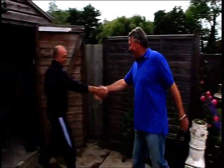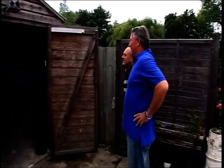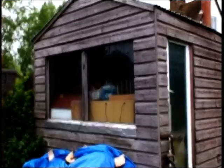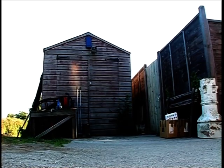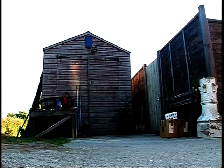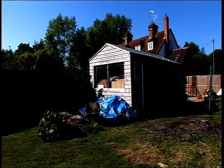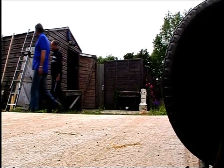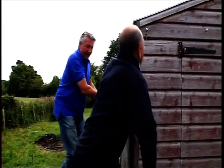All right, mate, all right. Yeah, good to see you. Oh, it's quite big. Stella and Leslie's existing garage is clad in shiplap. And although some of it's rotten, some bits may be reusable. We'll only know for sure once the garage is pulled down. But to save on labour costs, DIY disaster Les wants to dismantle the garage himself.